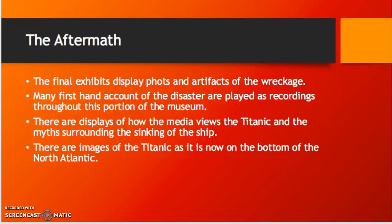And then finally, after you get through the couple of years following the Titanic, you get to see what the Titanic looks like today. So there is a kind of video experience that shows you one of the diving ships that they have going down and exploring the wreckage of the Titanic and showing you a lot of what is there today from as many different angles as they can. So that was also interesting.